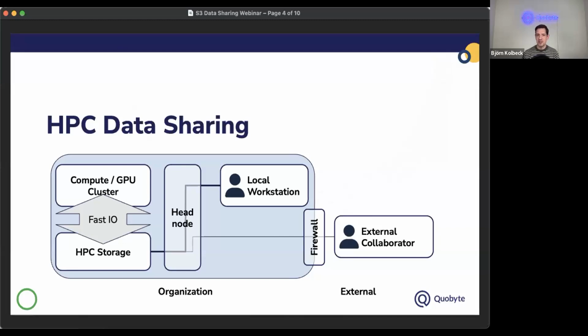And you have the additional copy. So then you need to log into the head node and copy it to the high-performance file system. That's a scenario that we often see in research environments. It makes the data sharing manual and, you'd say, annoying for the users.